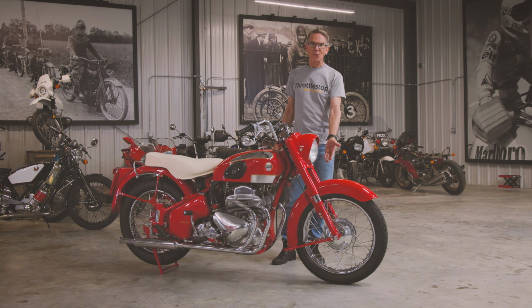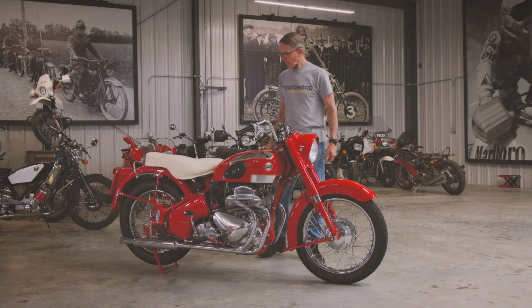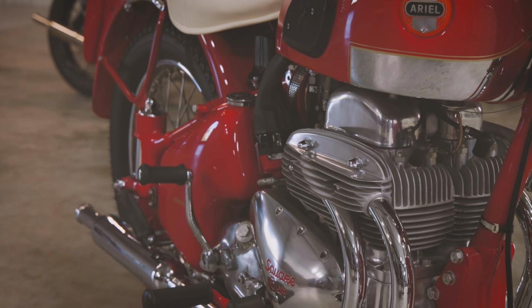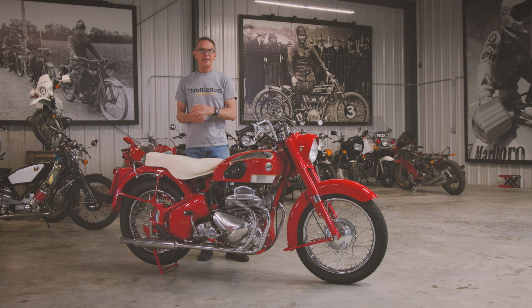Regular motorcycle forks that we're used to were still a new thing in the 50s. At the back, they had suspension, not a hardtail, plunger style that Ariel used from about 1959 all the way back to 1939. It is believed that this Ariel Square Four Mark II was the very last one imported.